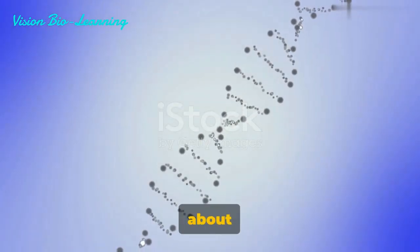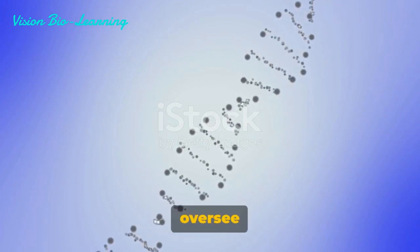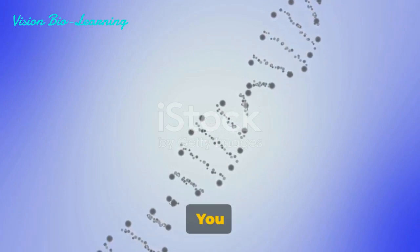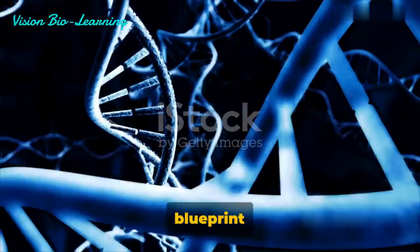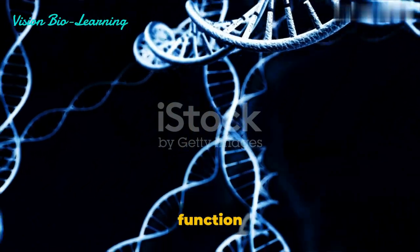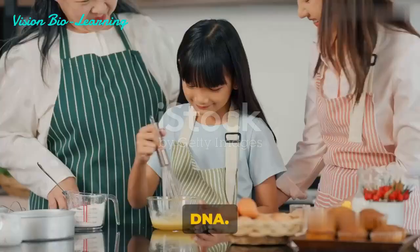Chromosomes are not just about storing genetic codes or determining our gender, they also oversee the cell division process. You see, each cell in our body carries a set of instructions, a blueprint if you will, that dictates how it should function and grow. This blueprint is stored in the chromosomes, which are made of DNA.